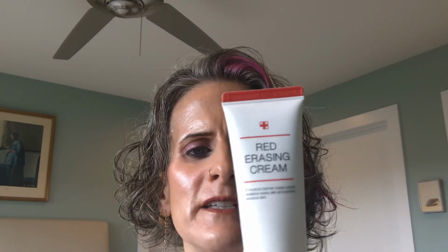One more skincare product we have, which is the Red Erasing Cream, and this is a moisturizer by Medicube, another Korean brand. And this I absolutely love.